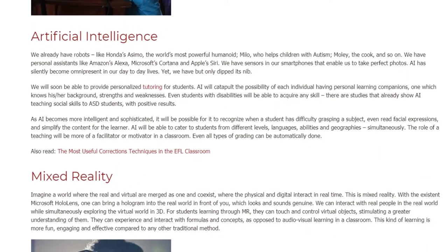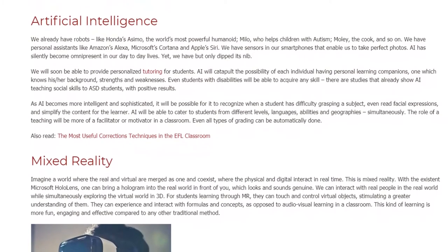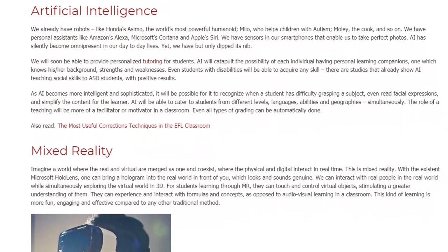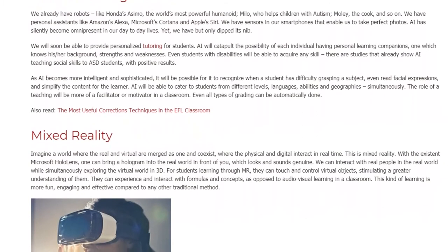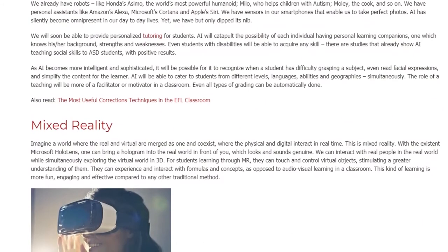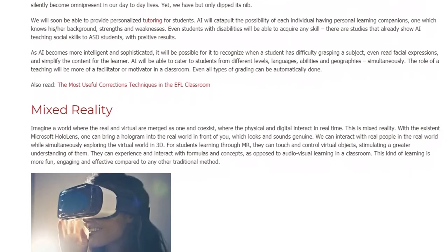Mixed reality. Imagine a world where the real and virtual are merged as one and coexist, where the physical and digital interact in real time. This is mixed reality. With the existent Microsoft HoloLens, one can bring a hologram into the real world in front of you, which looks and sounds genuine. We can interact with real people in the real world while simultaneously exploring the virtual world in 3D.